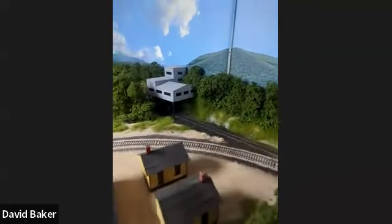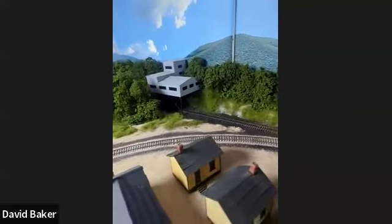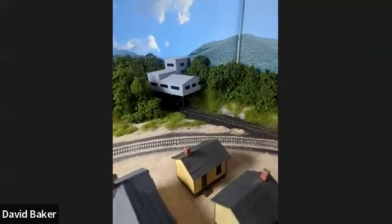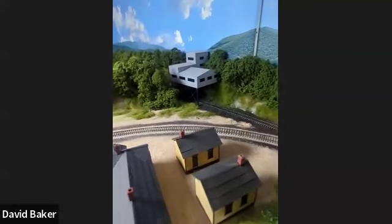And all the tipples are completely made up. They're nothing even close to real life, as we were joking before. Tipples are huge things that don't lend themselves to being modeled well if you want to have anything else on the railroad.